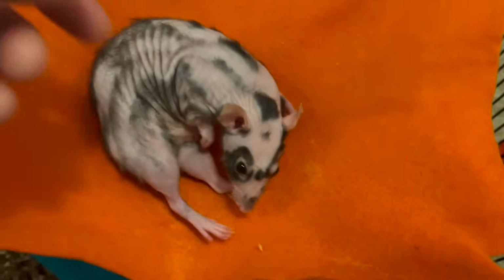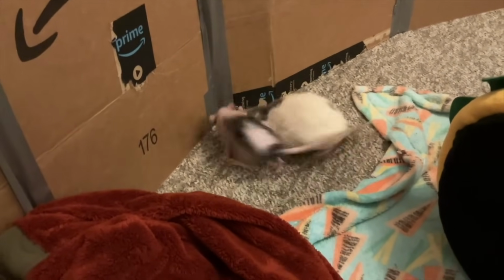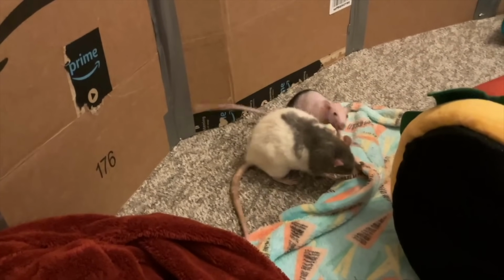She just unfortunately gets very overwhelmed very quickly, but once she accepts another rat, then she is super chill with them, super tolerant. They can do literally anything to her and she will be completely fine with it. But the time that it takes to introduce her to other rats is a bit of a downside.